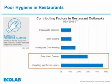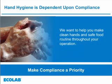More specifically, when we look at restaurants, we see that 2.6 million foodborne illnesses develop in the U.S. each year from bare hand contact with food prepared at restaurants. Of the outbreaks of contributing factors reported, bare hand contact is only the second most common, behind handling of food by an infected person. The good news is that by making hand hygiene a priority in your facility, you can help to reduce these risks.